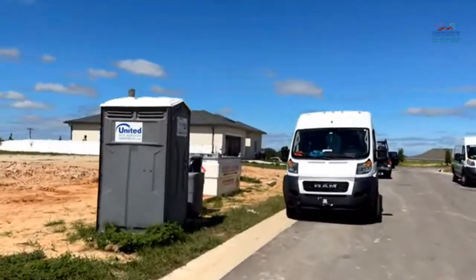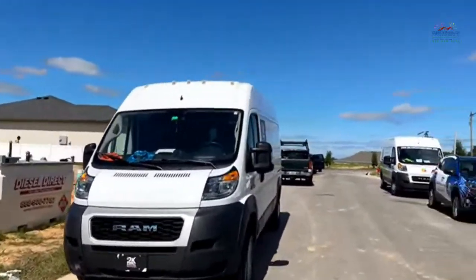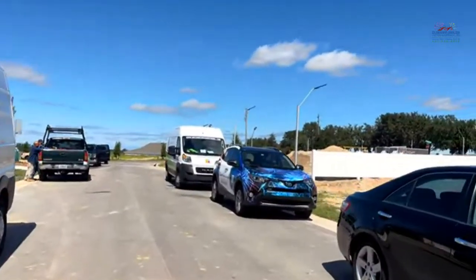Now, if I was building these homes, I'd say, why didn't they make them solar? Oh, by the way, there's my car.